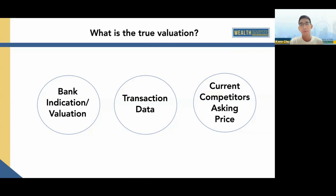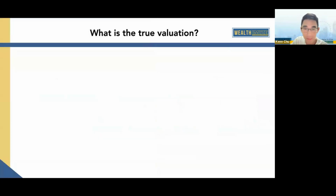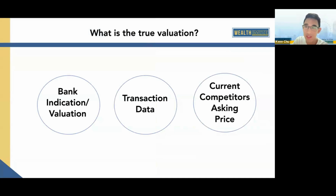And just to let you know that true valuation is a collective research and analysis. So this is something to take note of. Finally, this is my last slide here. Because of this, how do we find out the true valuation? Because of what I said just now, we wanted to come up with this idea.